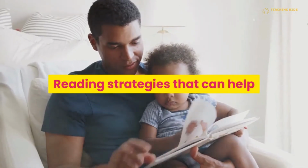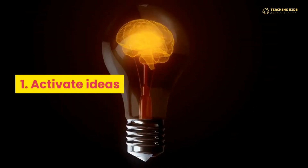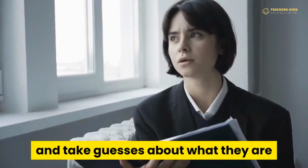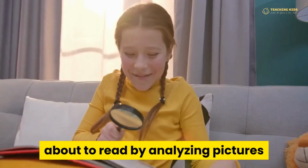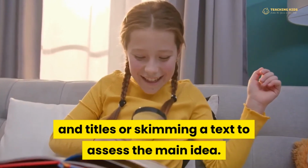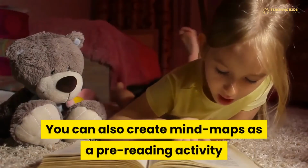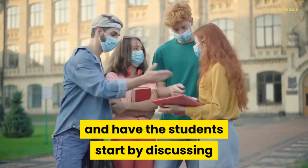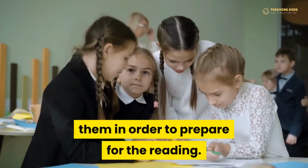Reading strategies that can help. 1. Activate ideas. Help students activate their prior knowledge of a topic and take guesses about what they are about to read by analyzing pictures and titles or skimming a text to assess the main idea. You can also create mind maps as a pre-reading activity or put a few questions on the board and have the students start by discussing them in order to prepare for the reading.